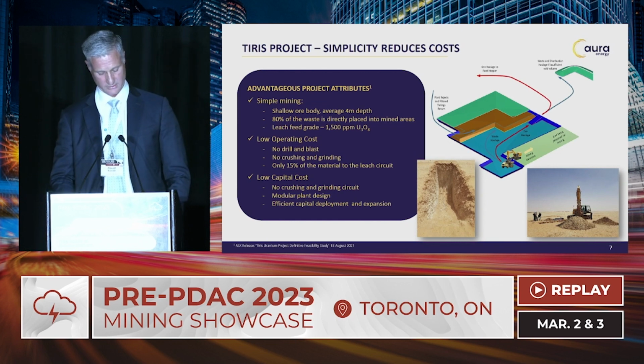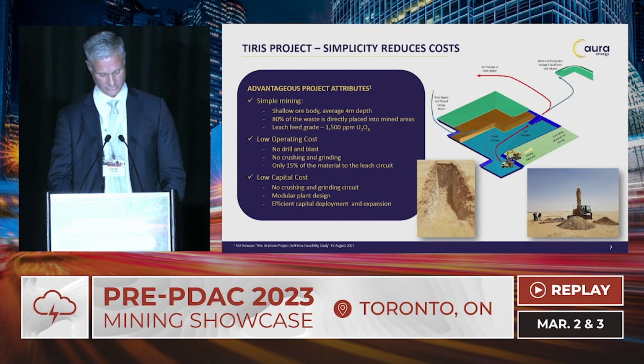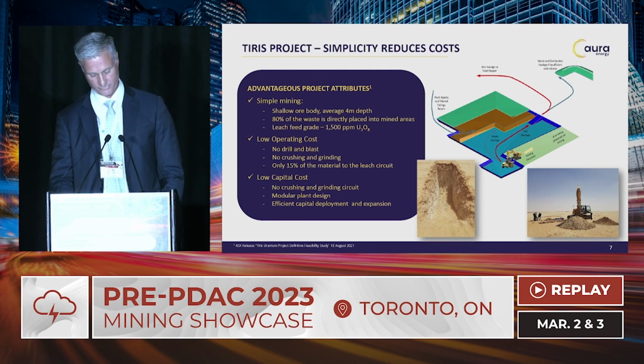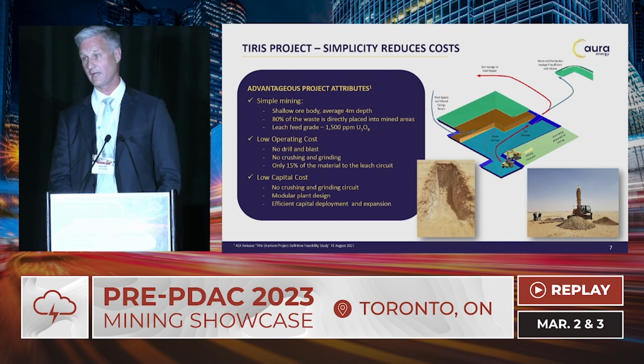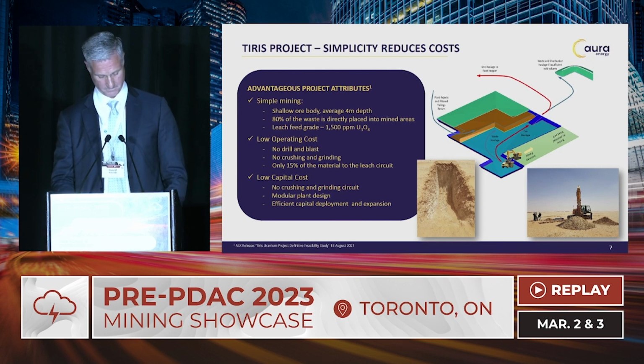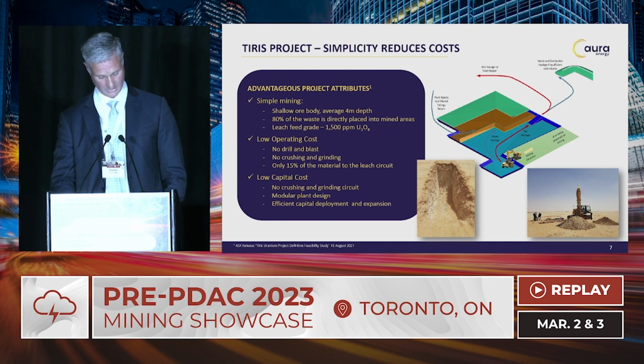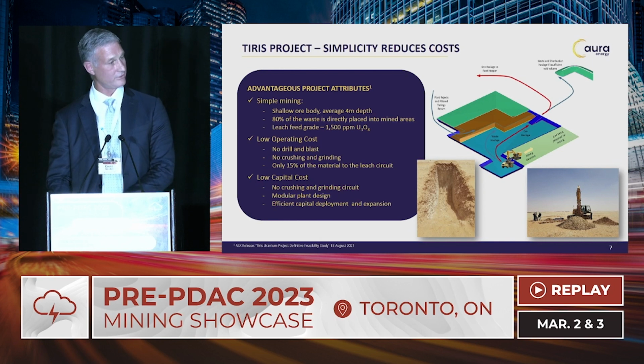What has become apparent talking to people around the world is Tyrus is not well understood. The difference in Tyrus is the mining is simple. The average mining depth is 4 metres. We don't drill, we don't blast. Those in the industry would know that's about 20 to 25% of your mining cost. Our ore is then placed in a scrubber, water is added, and we filter that slurry. That delivers a feed grade of 1,500 parts per million into the leaching circuit, which is at the upper end of most near-term uranium projects.